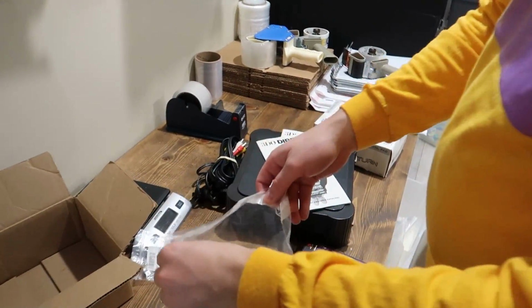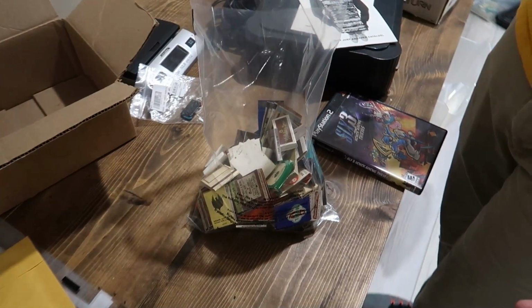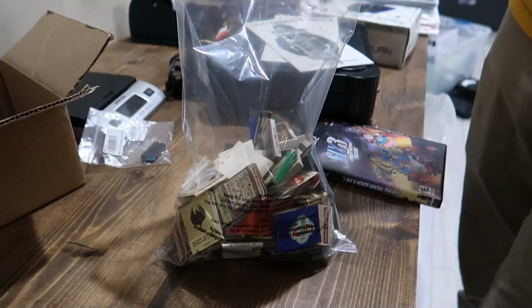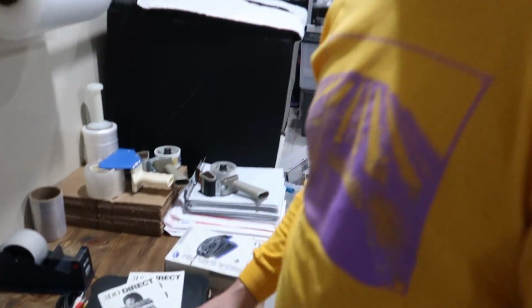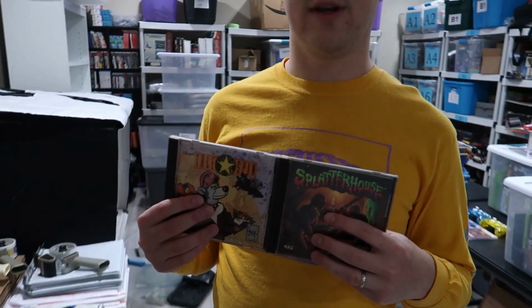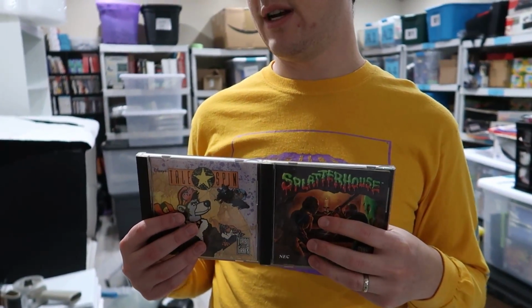And then these, we pretty much already got these packaged. We'll seal up the clear poly bag here, and then throw them into a clear poly mailer, and that'll be good to go. And then the other person who ordered 2 Turbo games, same process as the other Turbo games. Gotta make sure they're nicely protected and then ship them in a box. And that's how they'll get them.